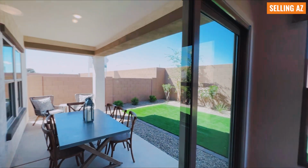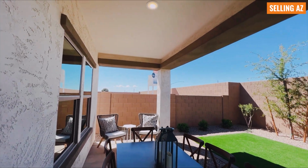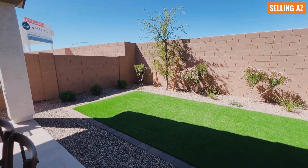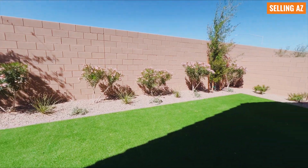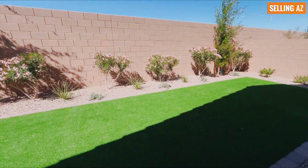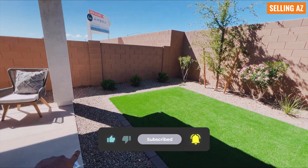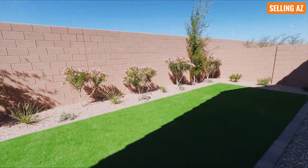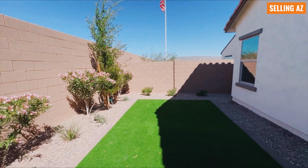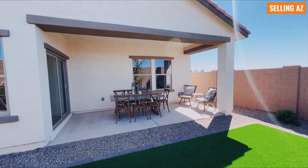Go take a look outside. So you have this nice covered deck area here for year-round entertainment, guys. Now, landscaping is not included. Usually with new construction homes here in Arizona, it's usually bare. So this is a good idea of what you can do to the backyard. They have some rock just around the perimeter of the turf here, so that's really nice. Very easy to maintain backyard. Put a nice dining set there with some chairs.